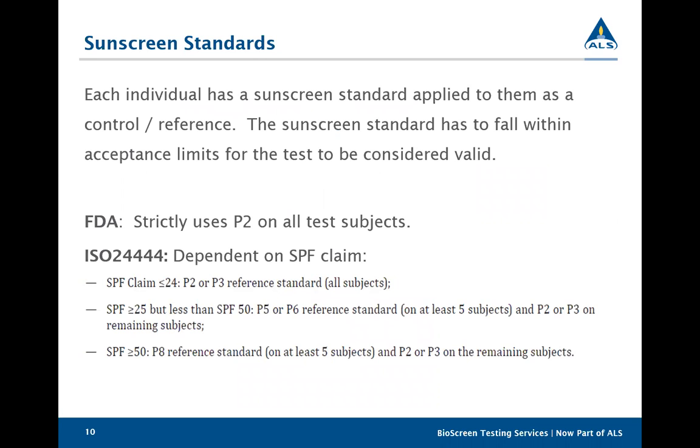Each individual also will have a sunscreen standard applied in conjunction with the test of the sample, the submitted sample. So the sunscreen standard is used as a control or a reference, and it has to fall within acceptance limits for the test to be considered valid. Okay. So for FDA, they strictly use a sunscreen standard called P2 on every test subject.